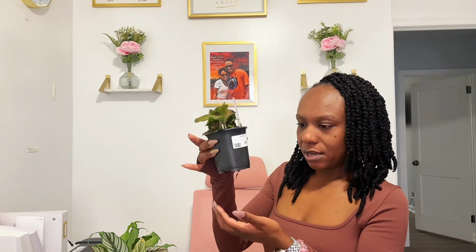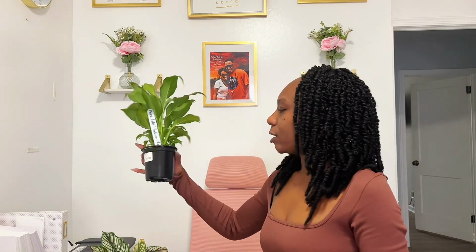It says place in filtered, moderate light, not direct light, water lightly, keeping soil moist. Mist leaves for extra humidity, fertilize every 2 weeks, spring to summer. Okay, every 2 weeks is not bad, I guess. But yeah, this is our third plant. Cute, right?